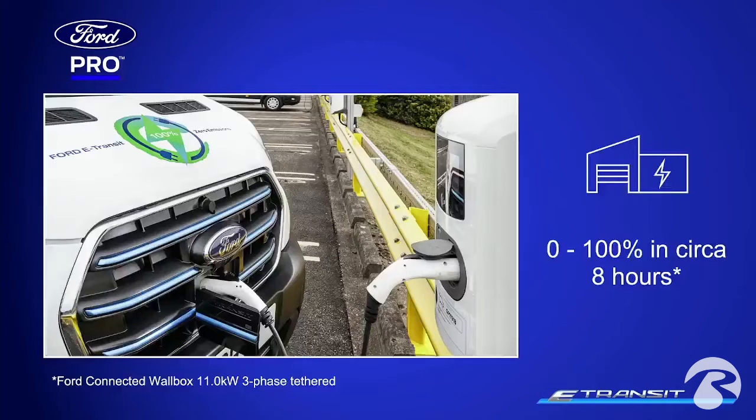And charging back at the depot is probably what a lot of commercial vehicle customers and companies will be doing, and off that commercial power supply it should take around 8 hours, and we have a number of solutions to help you with this.